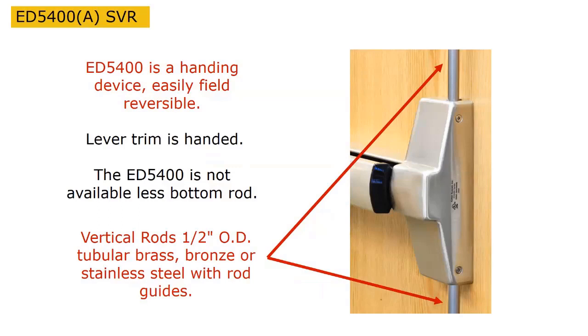So if you order the wrong hand, you can always change it in the field. The trim is handed because the trim does use 2 different springs for right hand and left hand reverse bevels. The ED5400, the surface vertical rod, as I'm showing you here, is not available less bottom rod. Okay, we're going to talk about less bottom rod in a second. The rods on these are either going to be brass, bronze, or stainless steel, 1/2 inch in diameter with rod guides, so they're nice heavy duty.